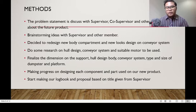to make sure that the conveyor system can be fully functional, we need to find a suitable motor so that the conveyor can run smoothly. After that, we finalize the dimensions of the support, whole design body, conveyor system, type and size of the dumpster and platform. Next, we make progress on designing each component and part to be used on our new product. And lastly, we start to make our logbook and proposal based on the title given by the supervisor.